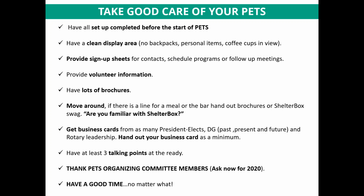Yep. So, taking good care of your pets, make sure they have plenty of water, let them out to go to the bathroom. Oh wait, wrong pets.